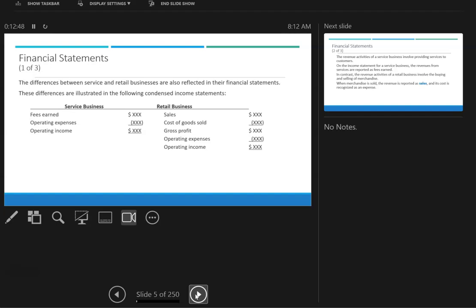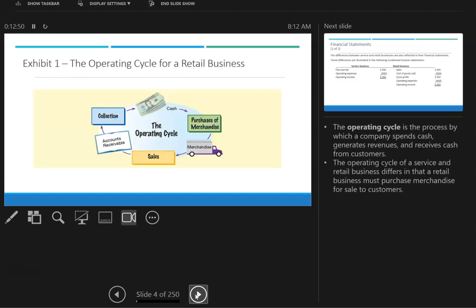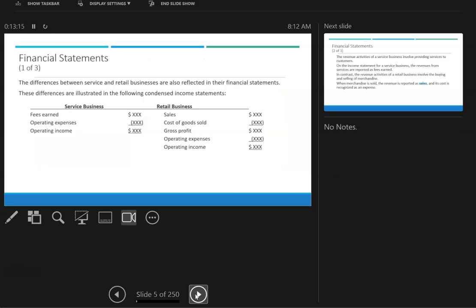So here, the operating cycle here is the process by which a company spends cash, generates revenues, and receives cash from customers. The operating cycle of a service and retail business differs in that a retail business needs to purchase the merchandise in order to sell it to the customers.